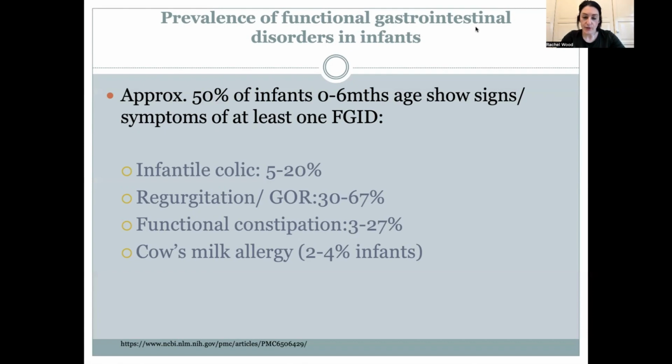Regurgitation or gastroesophageal reflux is the next one that you would see, between 30 and 67%. And often there's a crossover with some of these symptoms and cow's milk allergy. So it's really knowing when is it just reflux and when could it possibly be a milk allergy.